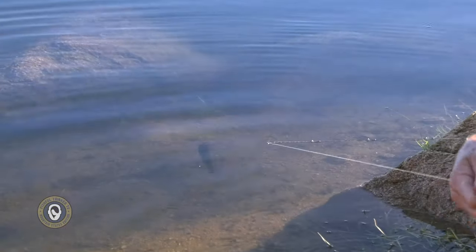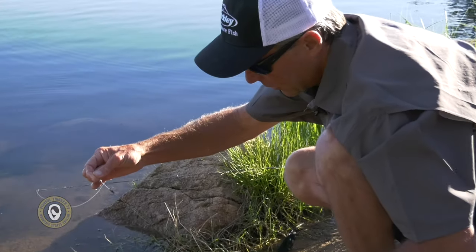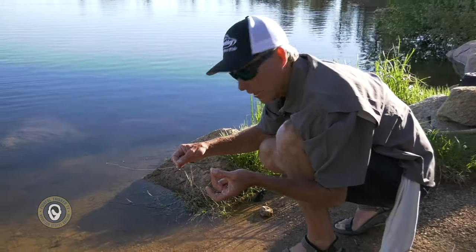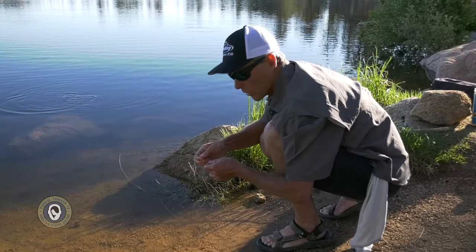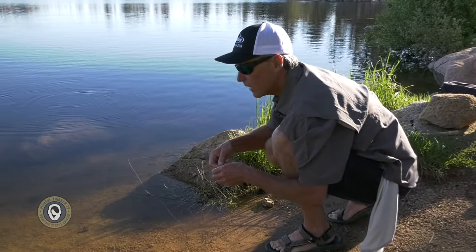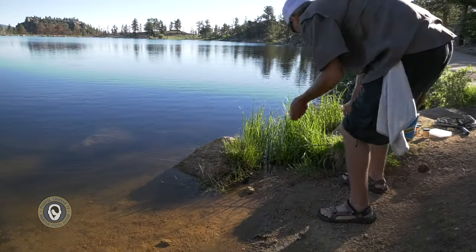And my rig, guys, is very complicated. I want to point out right now I have a split shot, I have a swivel, and I have a single hook, and I'm throwing it on an ultralight rod. It's so simple that it's a very, very easy way to catch a lot of fish, and therein lies the beauty of it. So let's see if we can catch another one.